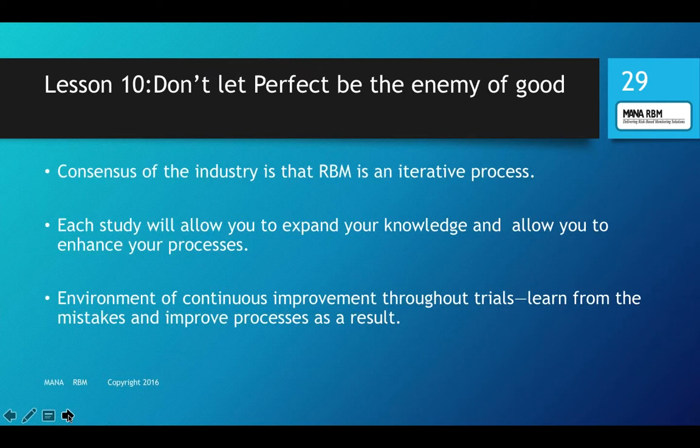And finally, lesson 10. Don't let perfect be the enemy of good. If I've learned anything and heard anything from the people who have implemented RBM, and we agree with this 100%, is that RBM is an iterative process. And you have to start somewhere, and you will continually improve and continually redesign your processes to make them more efficient and to work better for you.